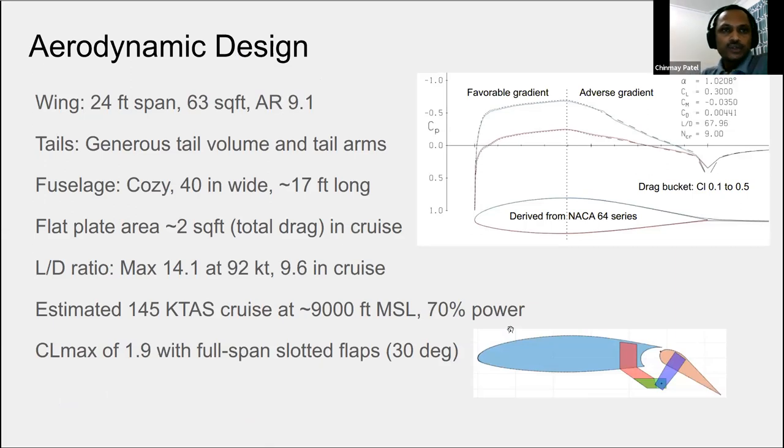That brings us to the aerodynamic design. As I mentioned, one of the things that's peculiar about this design is the sizing. The wing came out to be about 24 feet in span, about 63 square feet of wing area, and an aspect ratio of about 9. A typical two-seat homebuilt has about 100 square feet of wing area and an aspect ratio around 5 or 6. So mine is definitely a tiny, high aspect ratio wing.